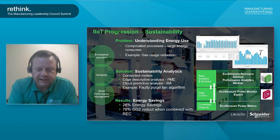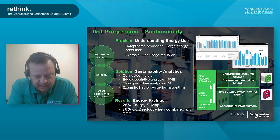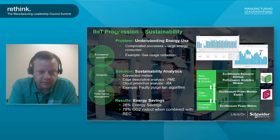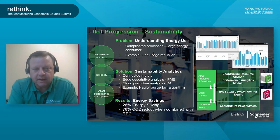We also utilize the IoT connectivity in the facility to improve our sustainability. And of course, this is on the front of everyone's mind now, and it's very important for us to focus on sustainability. We use a series of connected meters here in the facility to measure and monitor where we use our energy. And we use two very important tools in the facility known as Power Monitoring Expert and Resource Advisor. Power Monitoring Expert is a tool that resides at the edge, and it uses the data from those connected meters to give us an indication of exactly what level of energy was spent at what point.